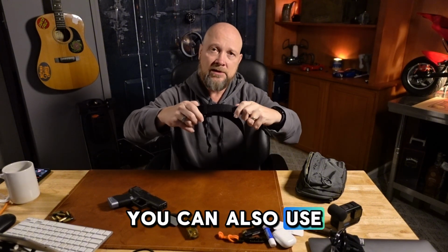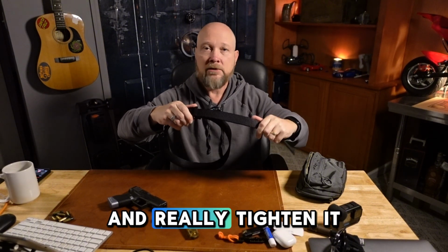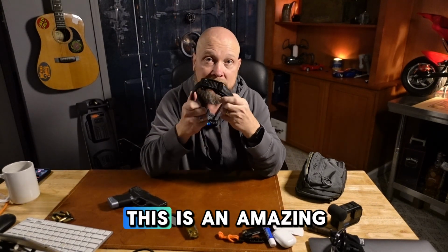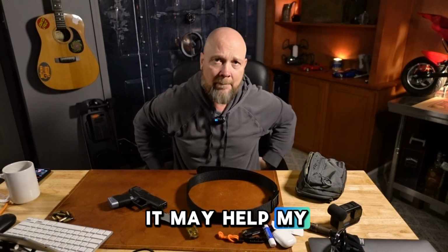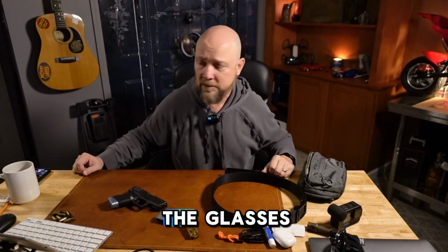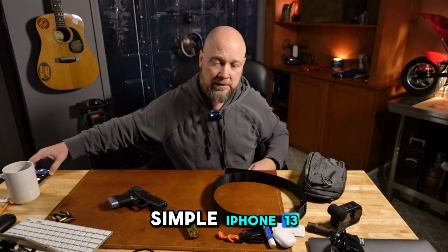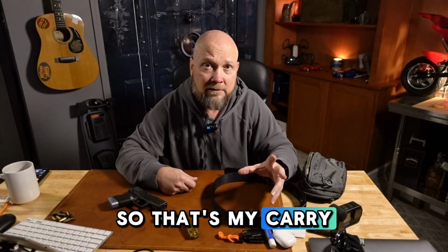You can also use this to form a tourniquet if you needed one in a pinch and really tighten it down quite a bit. So for 20 bucks, this is an amazing belt. You cannot beat it. Super comfortable. I think I also find that it may help my back a little bit. Again, that could be like my silly talk with the glasses. But then last but not least, phone, simple iPhone 13, nothing special about that. It's provided by my work for me. So that's my carry. That's it.